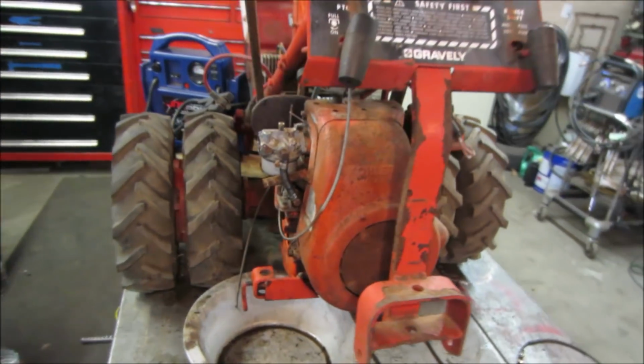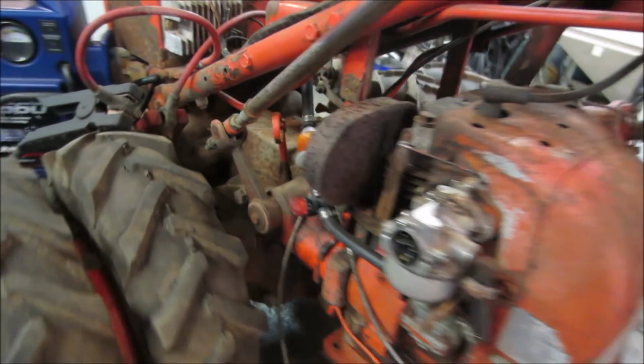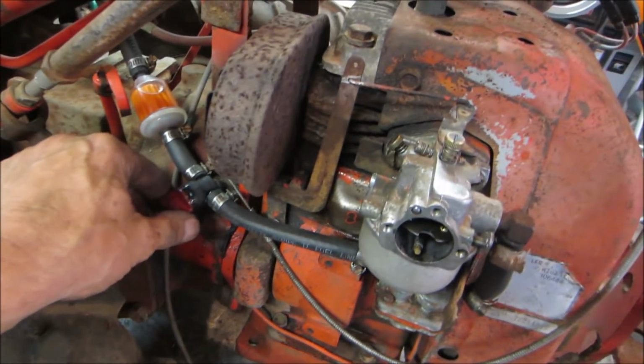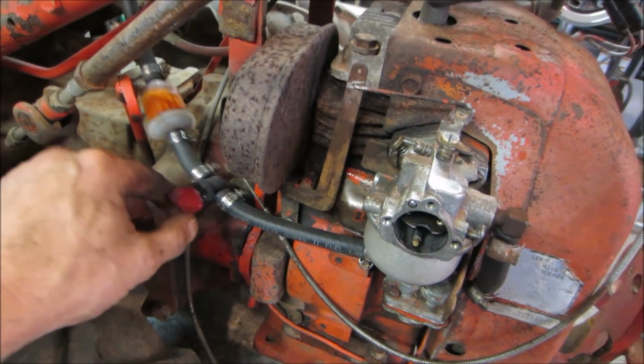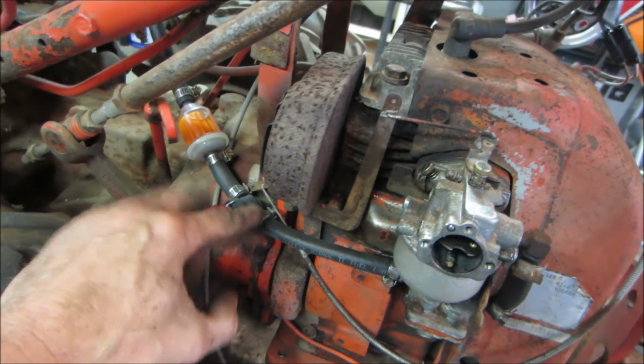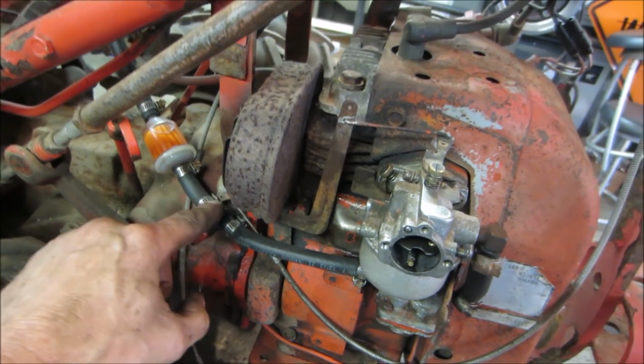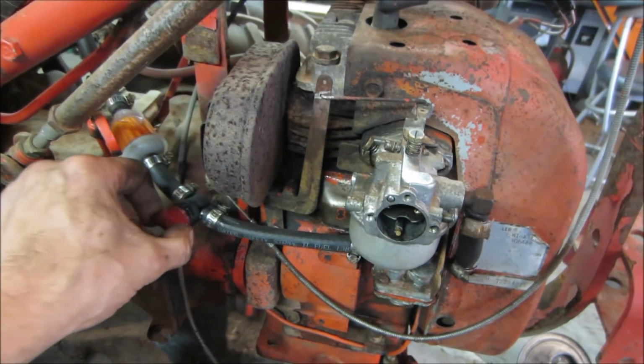Good. All except for that fuel shut off. That is more of a fuel drain. I'm gonna go see if I got something for in here. If not, I may put a piece of copper tubing or something just to bridge this for now, and then when I get another one, I'll just put it in there.